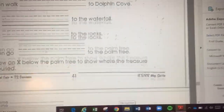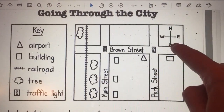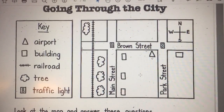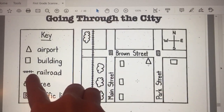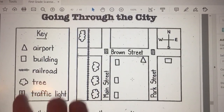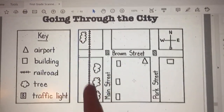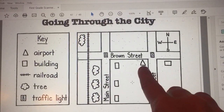The next page in your packet looks like this. This map has, oh look, a compass rose and a map key. So first, before we look at our map, we need to look at our map key. There's a triangle, that is the airport. A rectangle is a building. A line with dashes is a railroad. A squiggly cloud looking item is a tree. And a rectangle with two circles is a traffic light. So now this map makes a little bit more sense since we know, oh, that's a railroad. These are trees. Oh, look, some buildings and the airport.